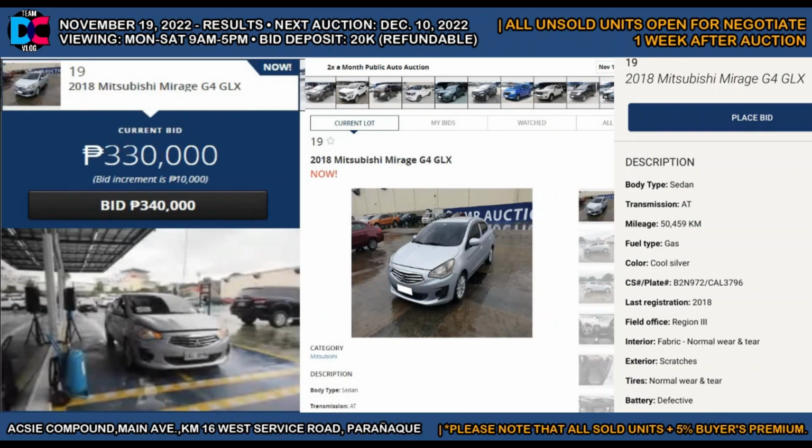At 330,000 today, for the Mitsubishi Mirage, at 330,000 now to start. Last call, ladies and gents, at 330,000. Last call for any interest at 330,000. We'll pass that in and move on to our next lot.